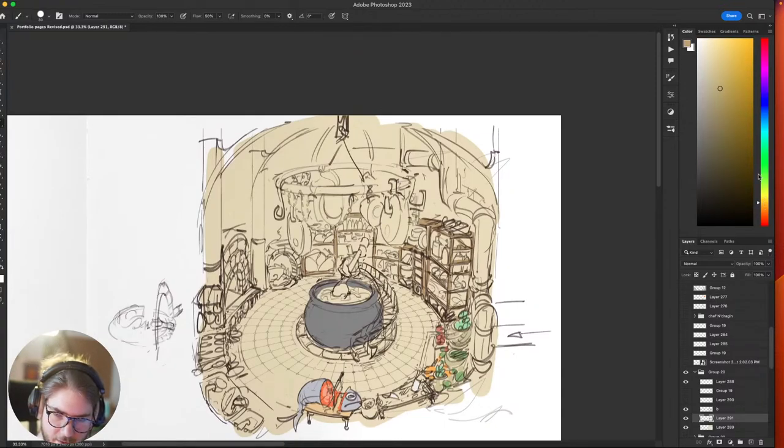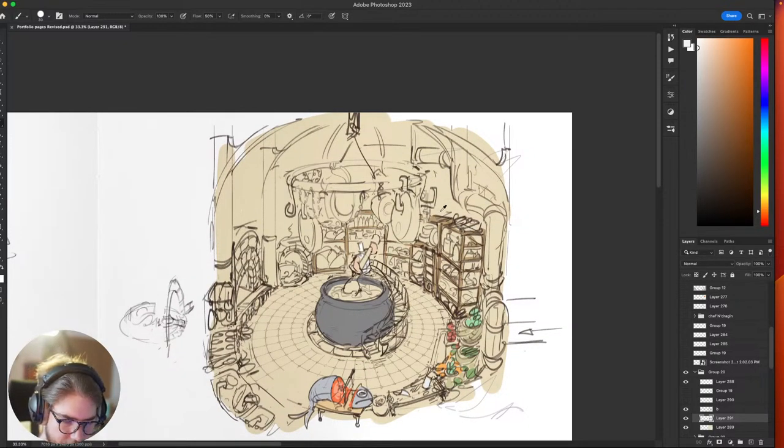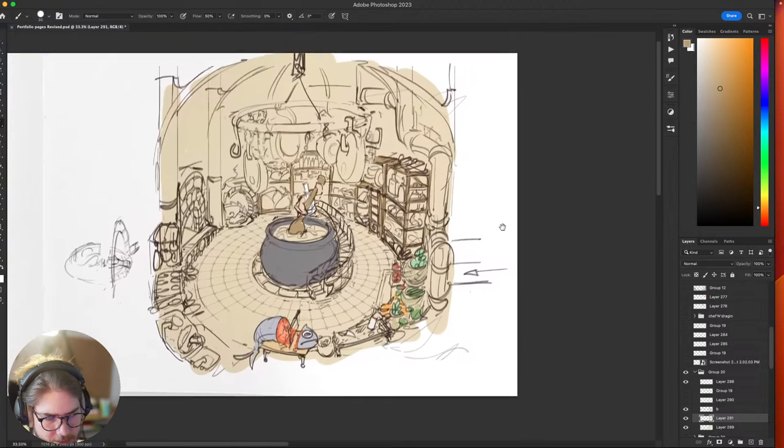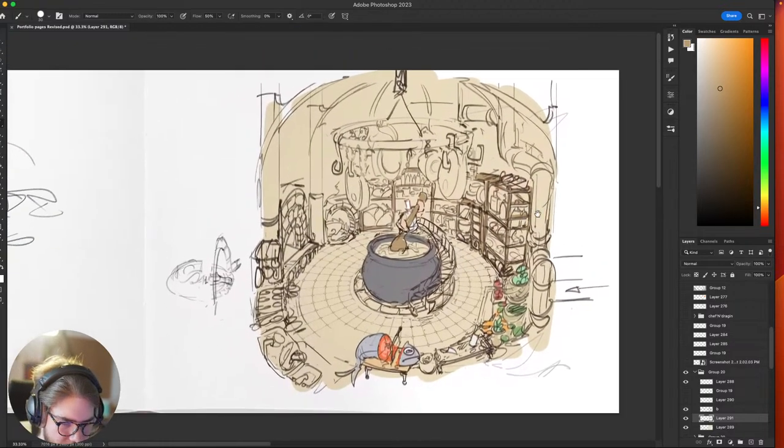So the chef himself, again, on a lightish pinkish value. Make his hat white, bling. White is a great focal point. So if you can save your really bright brights and your light lights for those areas you want to pop, that'll really help you keep your designs distinct. Him and his giant spoon. So funny.